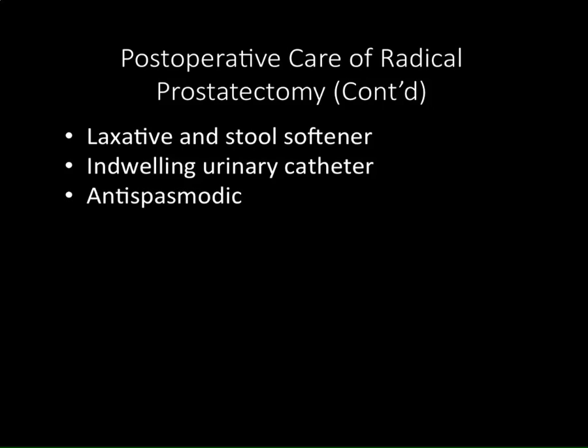Now, the difference between putting a catheter in somebody in the hospital and somebody who does the in and out cath at home is it is a clean technique at home, not a sterile technique, and they can reuse catheters. They just have to boil them, I think it's for like 5 minutes, and let them dry completely.